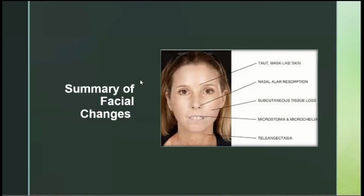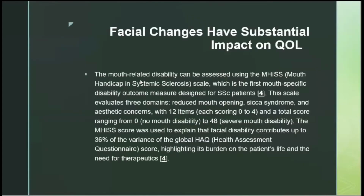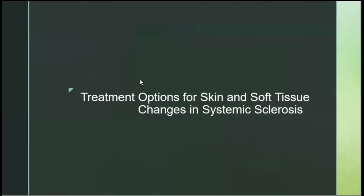So our first takeaway is that all of this is made worse by sun damage. The first thing you can really do is be sure to wear your sunscreen and your hat. And then there are some things we'll get into that you can do specifically for some of these changes. What we know is that these facial changes actually have substantial impact on some people's quality of life. I have had patients describe to me that they feel like they don't look like themselves anymore. There is also disability related to opening their mouth, which can make it very difficult to brush your teeth and eat sandwiches. Dental care can be quite difficult and painful. So we know that these changes really deserve attention and treatment. Let's talk about some things that we can do.